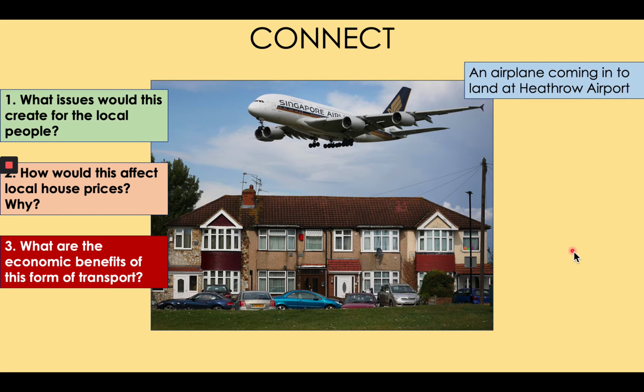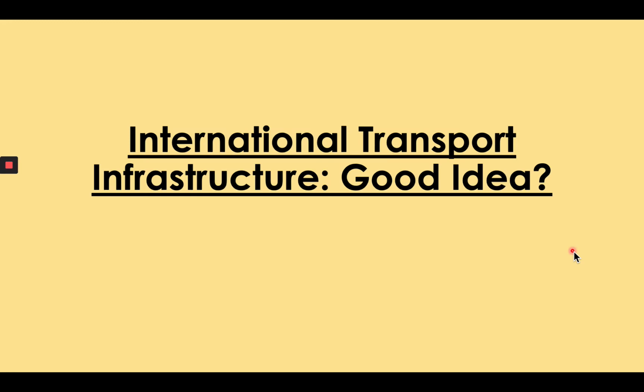In this lesson, I'm going to explore with you the importance of air travel and ports, so shipping, for the UK's economy. I will show you 2 projects that are being planned for the UK, and I will help you to understand the positives and negatives of these projects. Time to learn. So the big question.